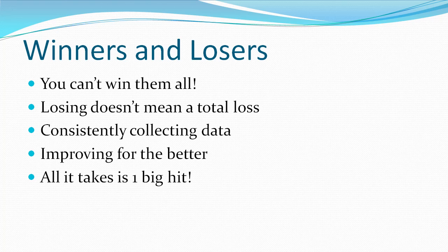You're always going for that one big hit, and that's all it really takes. As soon as you get that one big hit, it's going to cover pretty much all your losses. Once you do it once, you know exactly what works, and then it's just a matter of scaling that winner. So don't feel down if you can't get a campaign working, because you will get there.